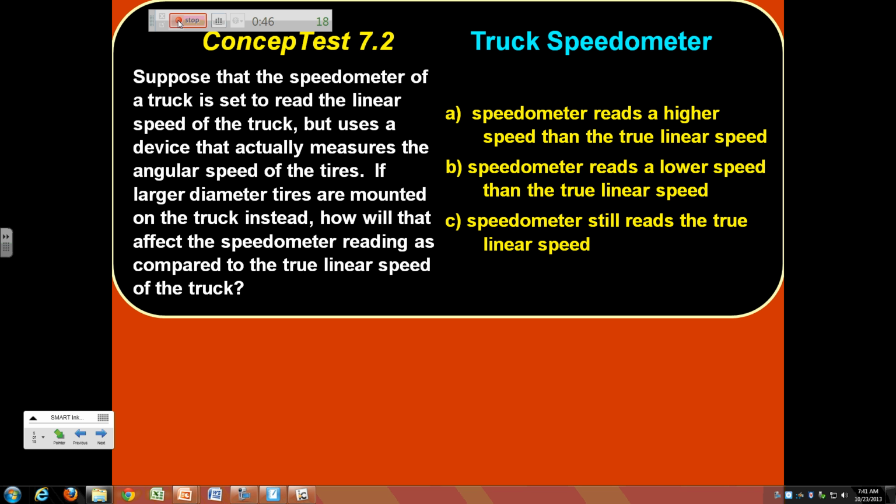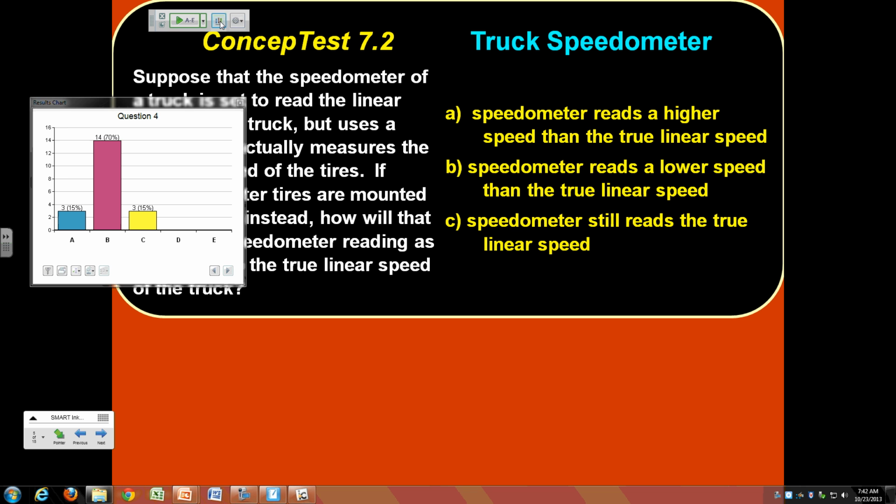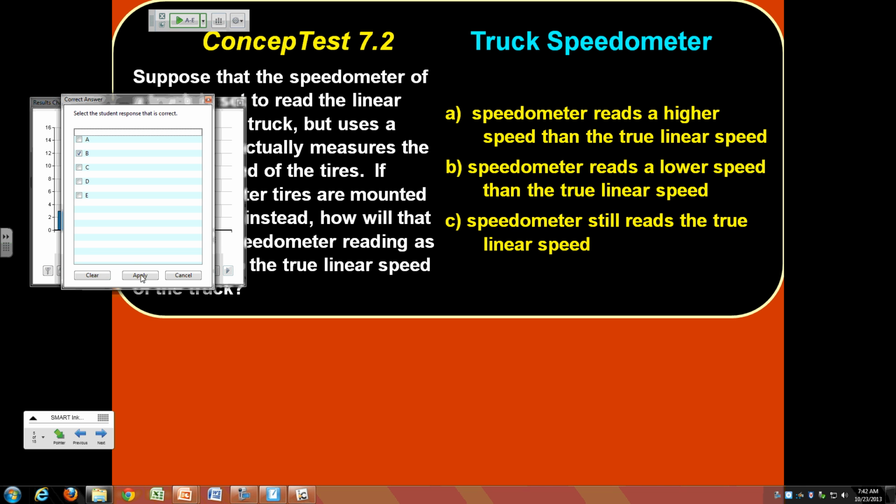Stop at 50 seconds. Y'all answered this really quickly, usually. And you got it right, too. That's good. That's the right answer. Usually people get this wrong.